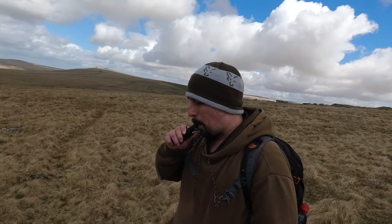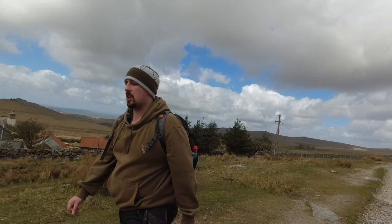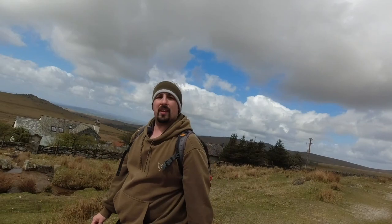So we go along this path, pop our noses into Foggintor Quarry, which is where they took the granite for Tower Bridge or London Bridge? London Bridge. Which we're going to show you in a sec. And then we're not going to stay there too long, and we're going to head right over to King's. The corbels are on the other side of that King's Tor.